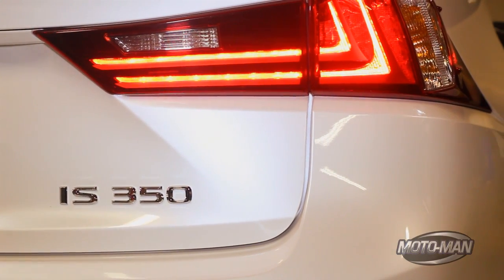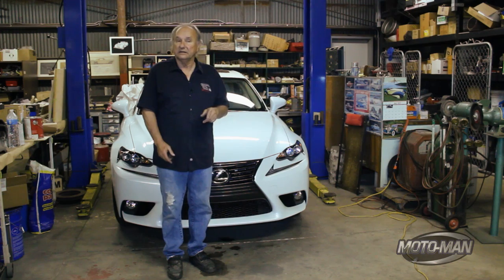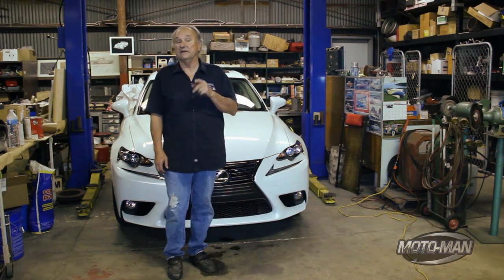What the IS350 is, is a car built for people who have never known a world without a Lexus. The IS350 is Lexus' interpretation of the sports sedan. Now let me show you a couple examples of that interpretation.